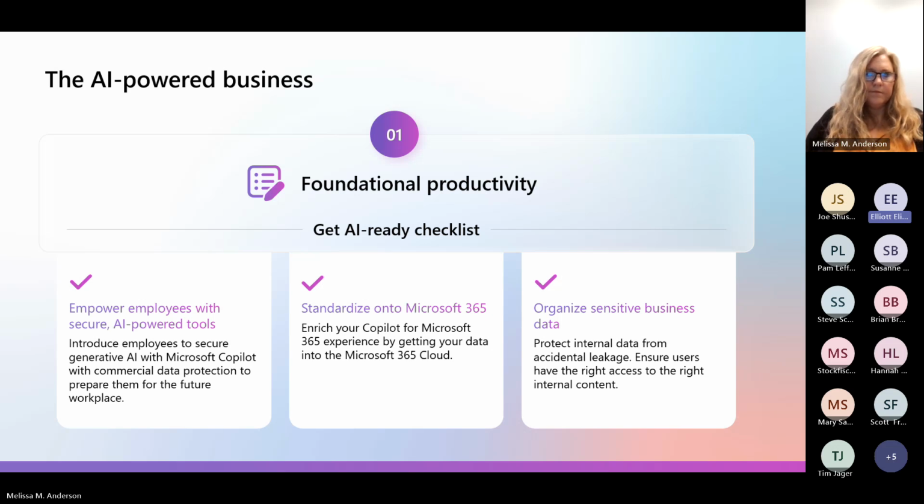The second one is that standardization. That's understanding where my data is at, where we get the most information on that side. And finally, let's organize that sensitive data.